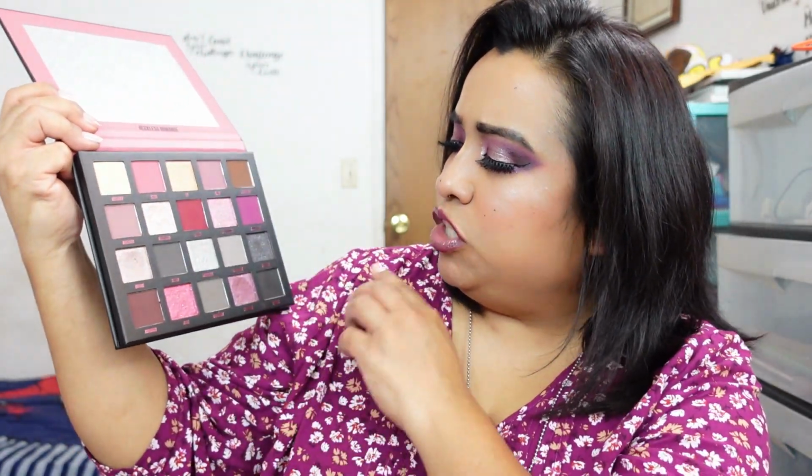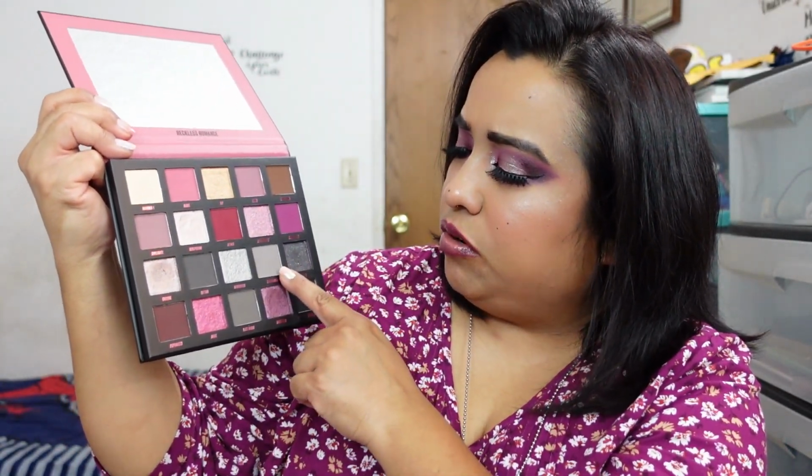I like the grays, but I was wishing they would have given us more variety, because they're literally this gray that's not that far off from this one right here. They look very similar, maybe one or two shade tones apart. I really would have wanted them to add more variety. I really love this silver. It's awesome. I love it in here.